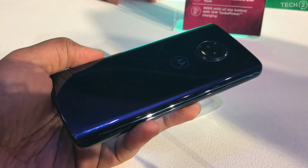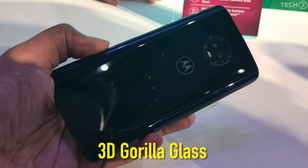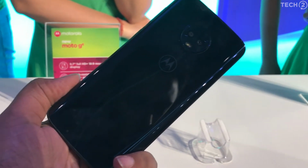As you can see, the G6 has a glass back. This is a scratch resistant Gorilla Glass. I just love the way it reflects the light. Even in this dark blue shade, it is very attractive.